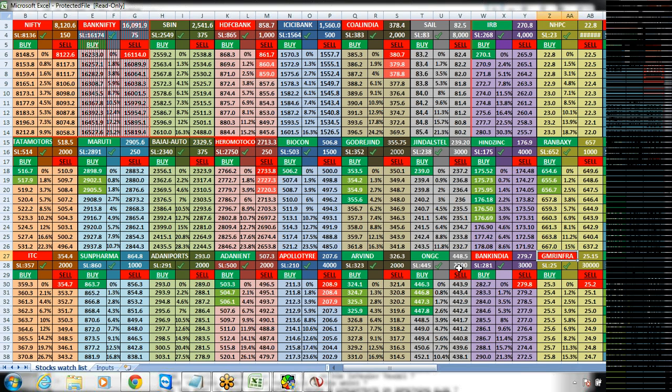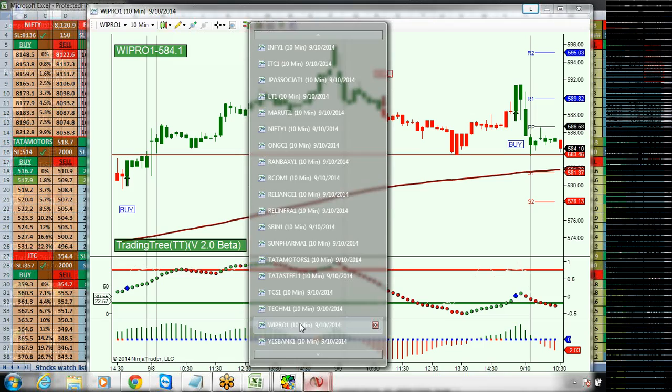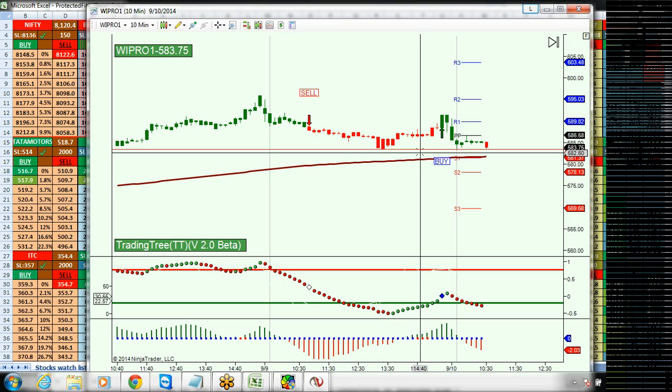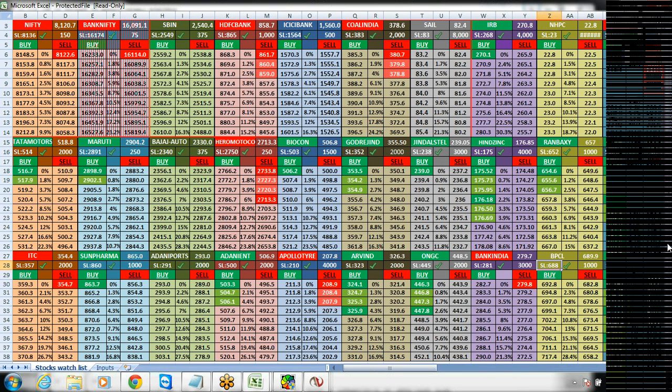We can wait on Coal India also. So now WIPRO has started moving. Let's just check what's happening in WIPRO. It's almost near the stop loss line. So once that is done, we'll get a sell call in WIPRO. RANBAXY is on news, it should make its intermediate target.